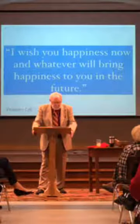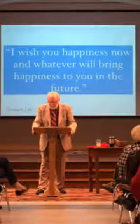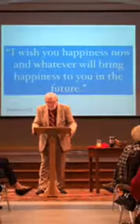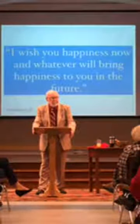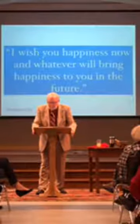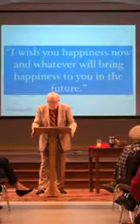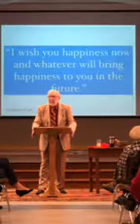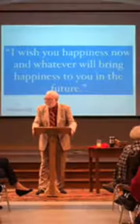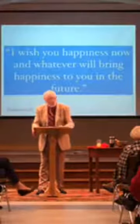If we said it when we see ponds and lakes and streams, we would have to stop using them as garbage dumps and sewers. If we said it to small children, we would have to stop abusing them. If we said it to people, we would have to stop stoking the fires of enmity around us. Beauty and human warmth would take root in us like a hot, clear June day. We would change. I wish you happiness now, and whatever will bring happiness to you in the future.